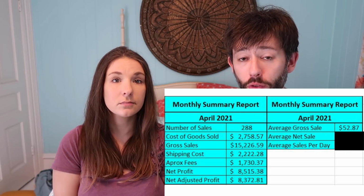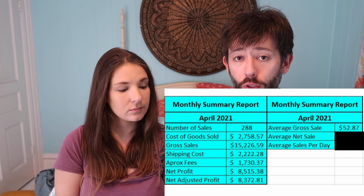The last thing I really wanna cover are averages, which I think are kind of fun. So the first one, that's right, the long-term average. So our average gross sales for the month, so per sale, was $52.87. So almost $53 per sale on average, which was actually more than last month, which was only $50.40. I'm pretty happy with that. Raising your average sales price is gonna help you in the long term for sure.